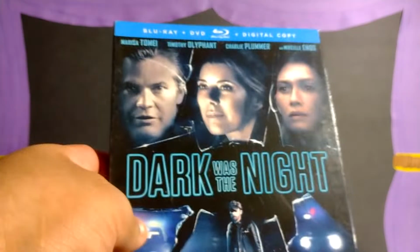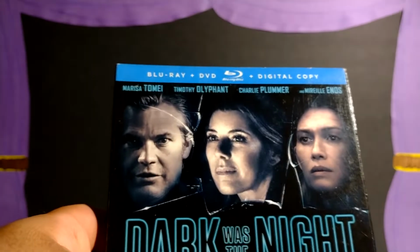I like the rainbow-colored building over there. Man, I hope this is good. I really do. Next up, we got some kind of crime thriller looking thing. Dark Was the Night. Marissa Tomei, Timothy Olyphant, Charlie Plummer, and Muriel Ends.